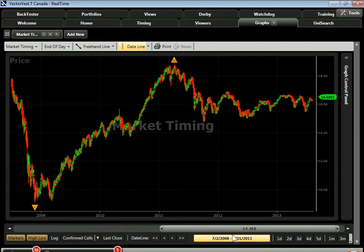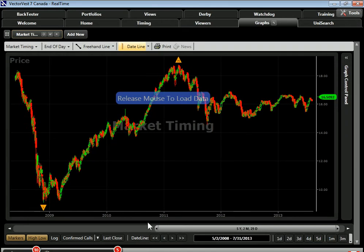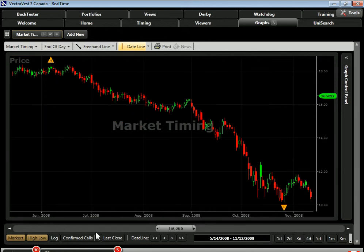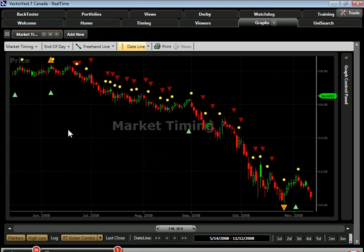Let's zoom in on the period way back here at the beginning. I'm going to pull this out just a little bit, and zoom in right over here at the beginning time period. And I'm going to add those RT Kicker combo signals to the graph. So the contest began on July 2nd, so let's select July 2nd on the graph here. There's July 2nd. You see on July 2nd there was a bearish signal, which you can see from this little red arrow. Therefore, we would fill the portfolio on that day with 5 short positions.